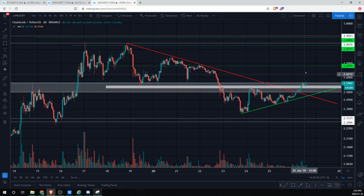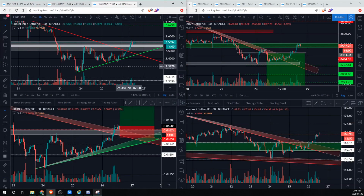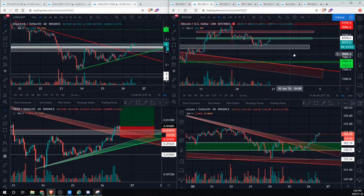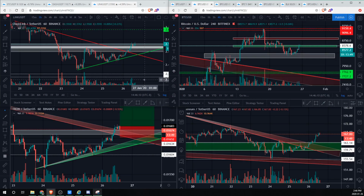Pretty simple chart, pretty simple price action. I'm just going to keep it very clean and not going to over explain things because I want to keep it really easy to understand for everyone for this public overview of the crypto market. So overall, that's what I'm seeing in the crypto markets.